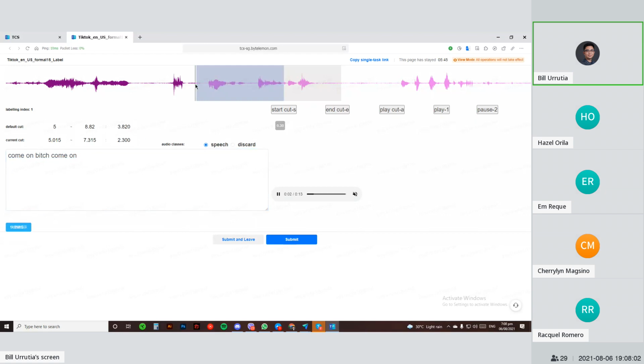Okay. So ito, may other people that's going to transcribe this part of the soundtrack. So it's like one whole continuous line. It's one whole continuous text. So we don't need to capitalize the first part.